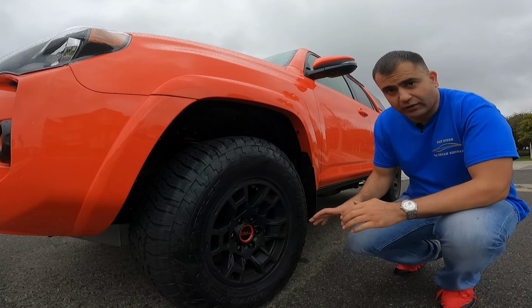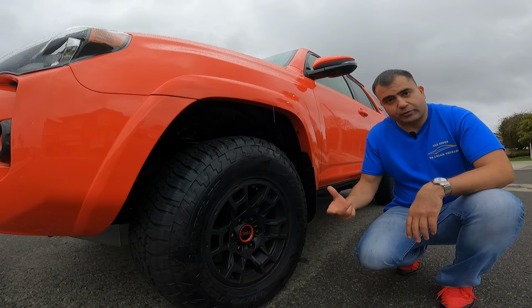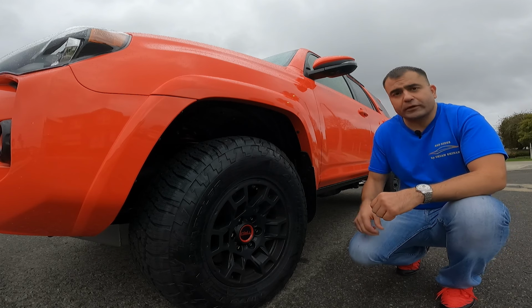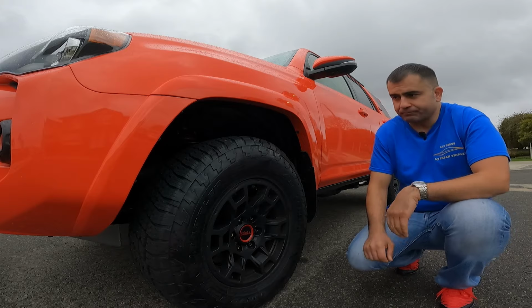Also, the brake size on this 4Runner TRD Pro is 12.4 inches in rotor size in the front and in the rear. The fronts have 4-piston calipers, the rears have single-piston calipers.